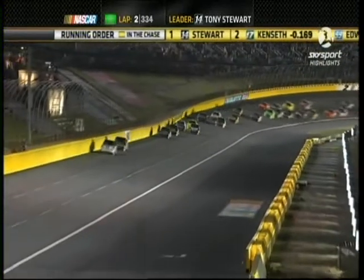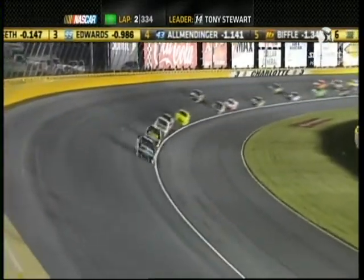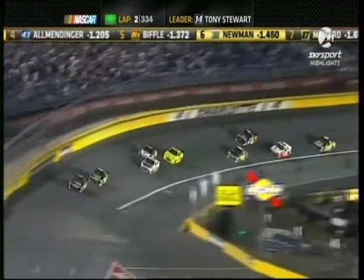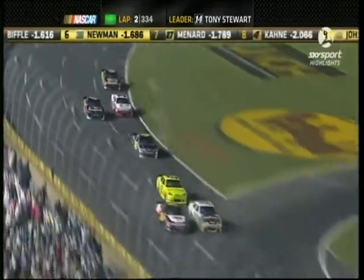Ryan Newman in that white car with the lime green spoiler riding the rim, trying to get a spot there from Greg Biffle, which he'll do. Biffle in the 16, one of the cars that looked really good in practice. There's another one that looked good, Casey Kahne in that 4 car up on the high side trying to make it work early on. And now Kahne running in ninth spot.